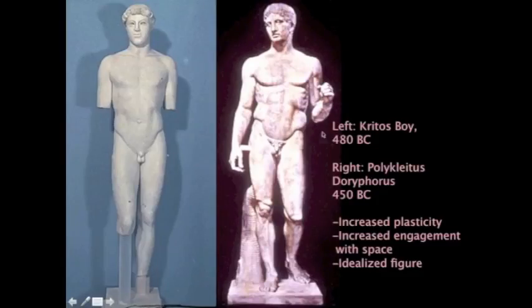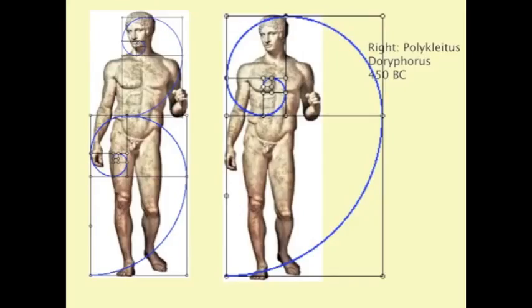Polycleitus's Doryphorus is probably muscled, like that beautiful bull that we saw last time. Part of the reason that he's so hyper-articulated, I think, is that Polycleitus really wants to show all of these mathematically connected subdivisions of the human form to mathematical form. And so you get this amazing definition of each pectoral, or each, you know, I don't know the names of muscles. I know pectoral, give me credit for that. So you see how the golden rectangle begins in an incredibly specific way to explain the differences in the Doryphorus.